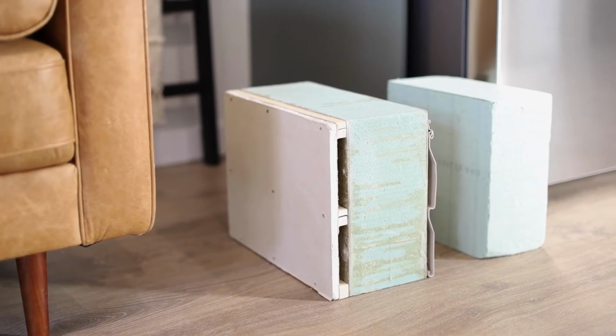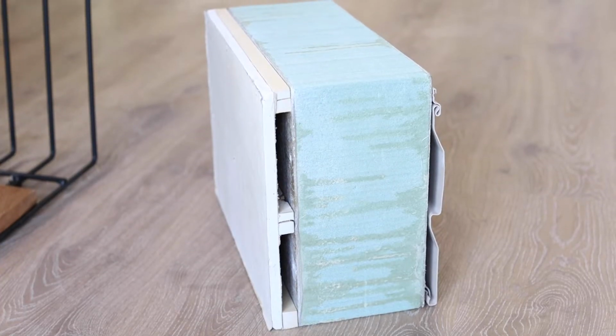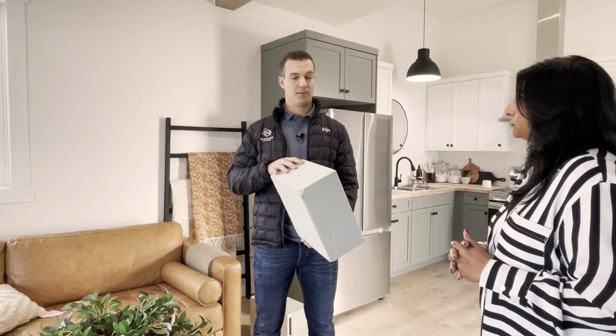Cool. So this here is an example of the foam that we use. This is 100% recycled plastic water bottles. There are literally 192 bottles in this one square foot of our 6-inch foam. PET, as it's called, is cut up, shredded, melted and blown into this foam. Then you put a fiberglass membrane on top. Do you do that on both sides?